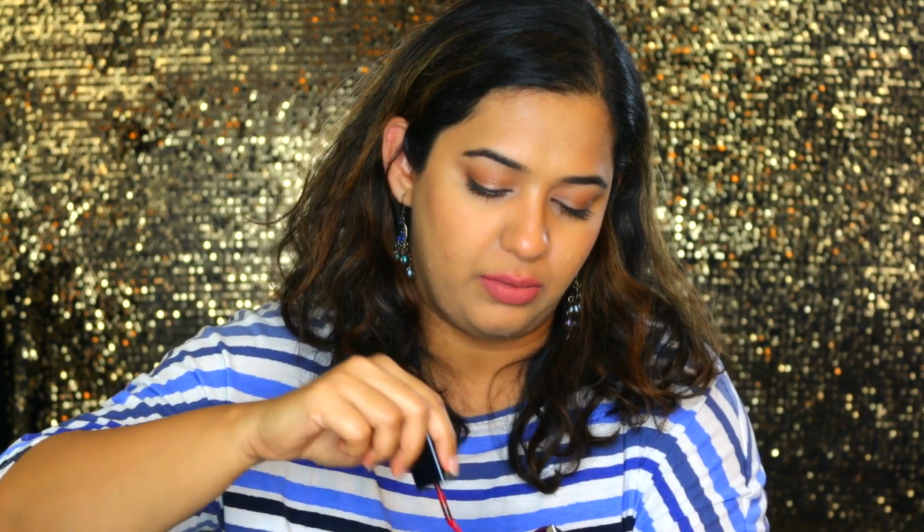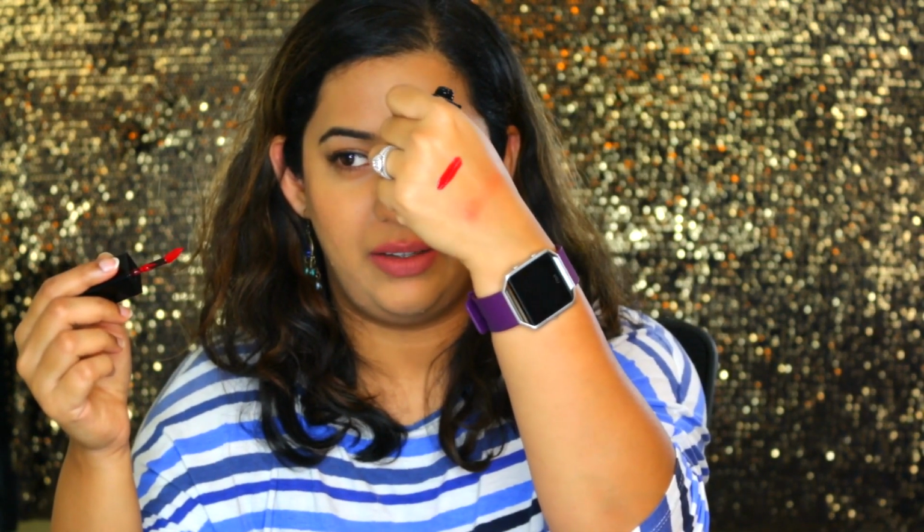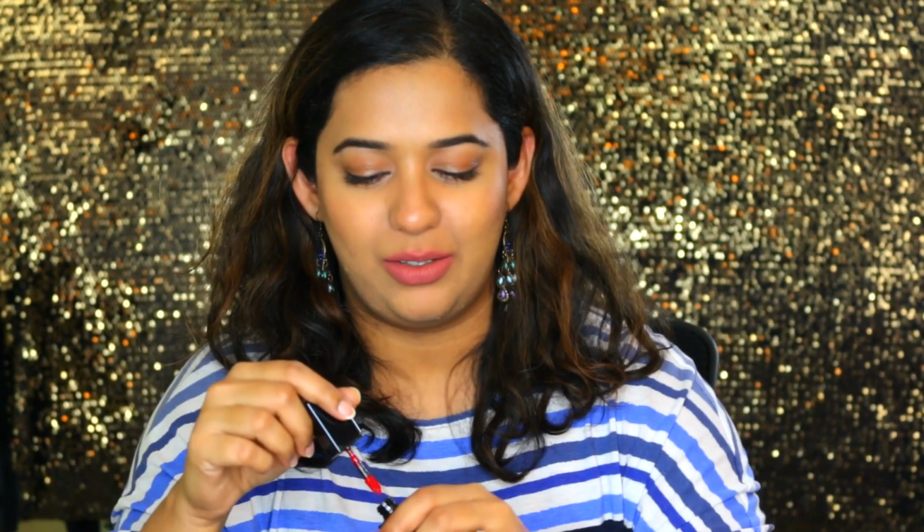This is what the applicator looks like. And then if I swatch it, this is what it looks like. Do you see that glossiness that I'm talking about? So I'm not a fan of glosses, so I'm not sure how I feel about this product. So it may be one of those products that I may have to return to Sephora.